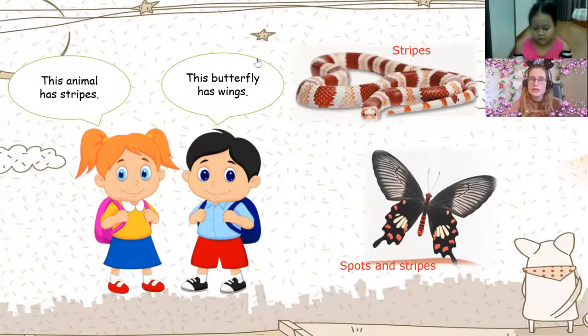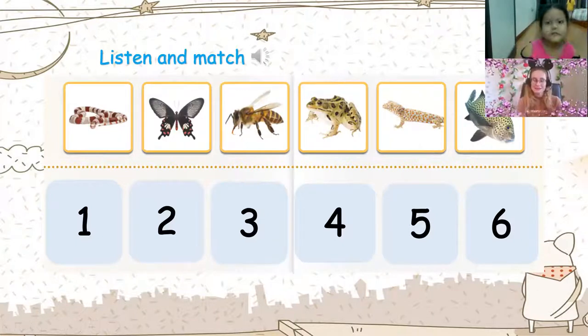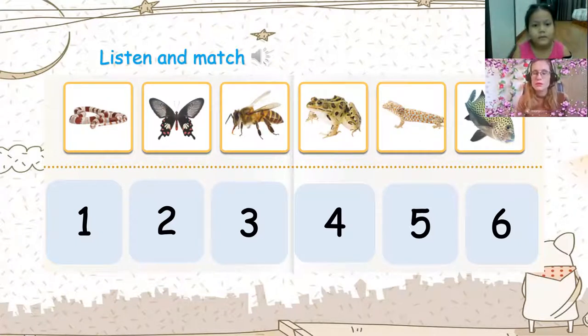Okay, let's listen and number. Listen. This frog has spots. Number one. This frog. Snake has stripes. Snake. This butterfly has spots and stripes. Does this animal have stripes that are red? Does this animal have spots on its back and its head?